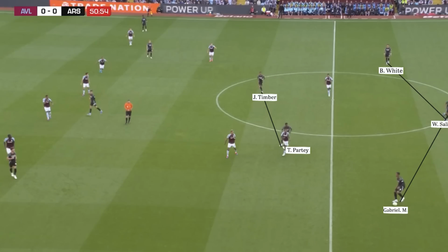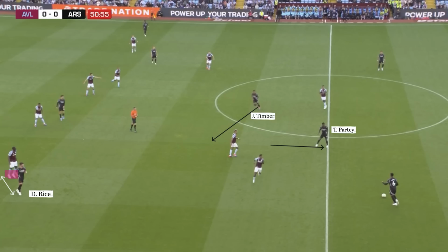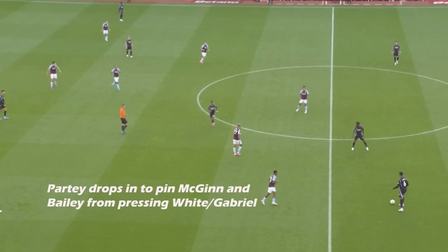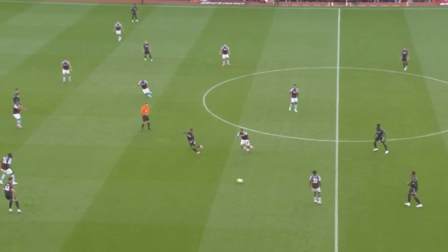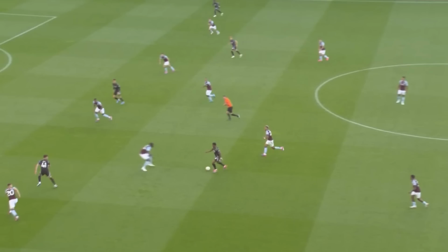This passage here that I'm going to show you is quintessential Jurrien Timber. The license he has to move across the midfield line is key, and it's in tandem with Partey's consistent movements to create that back four. The timing though is the key here from Timber. It's absolutely superb. So that makes it difficult for Morgan Rogers to react because Timber's coming on his blind side and Partey's also shifting deeper in front of him.